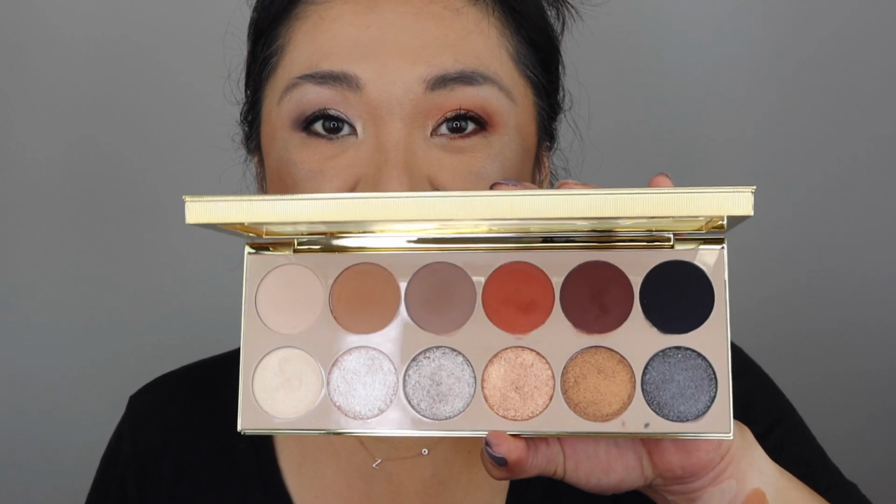Do you need this palette? Probably not. But if you're into makeup like I am and you're a makeup enthusiast, this is a palette that I understand why it's $95 and I'm so happy to have it in my collection. But I'll keep using it for the rest of the month and give you my final thoughts. But I think I'm gonna love this palette. I really, really enjoyed this.